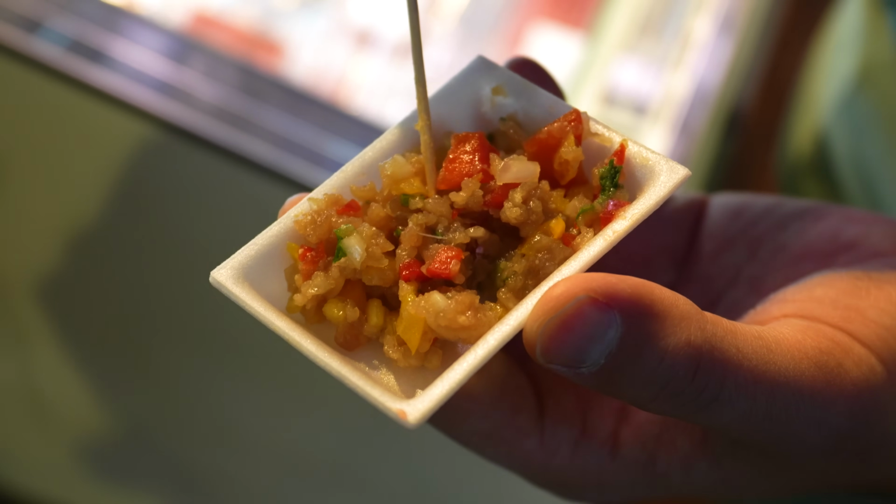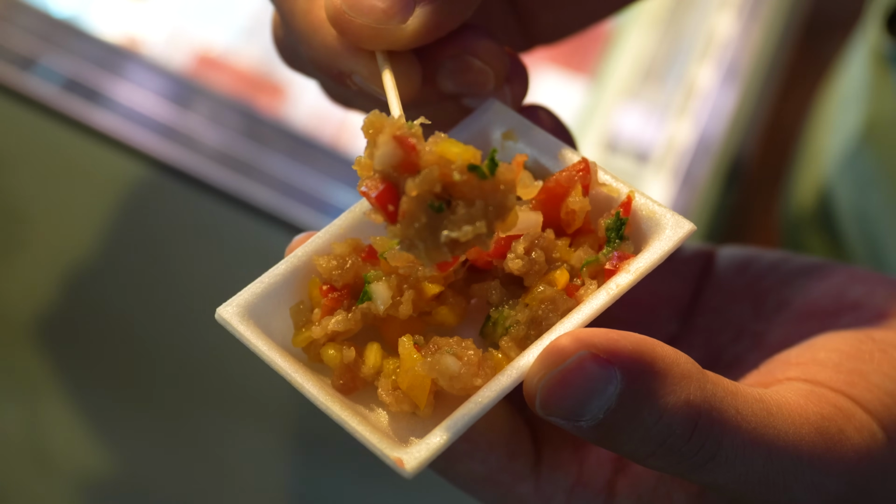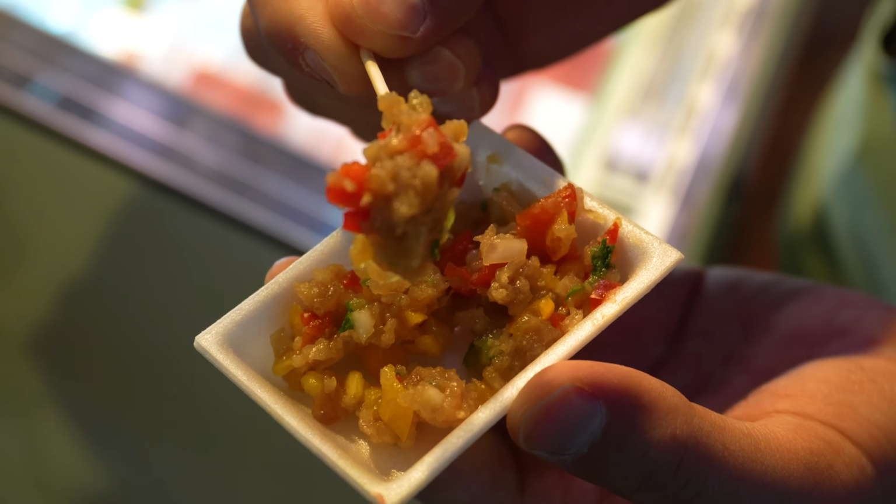Oh, really good. Spiced up nicely. Taste the onions. Some crunchy, I think those are peppers in there. It's actually really good.